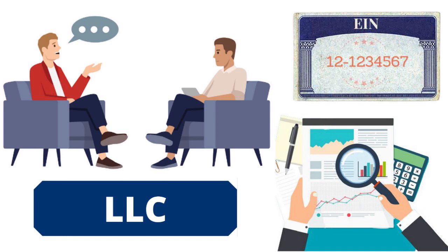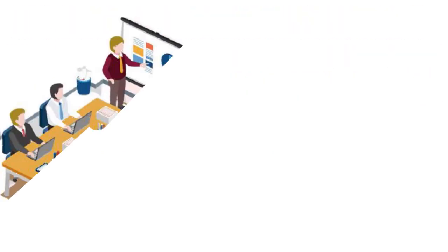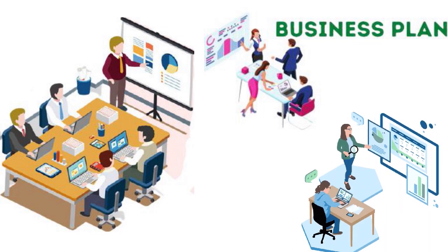One thing I want to say here is that if you want to get an LLC startup business credit card with low doc, it is totally possible. Just make sure that you actually have a projected income statement. And in most cases, they'll also ask you to have a business plan. That's it. A compelling business plan that talks about your LLC startup, with a financial projection, a projected income statement.